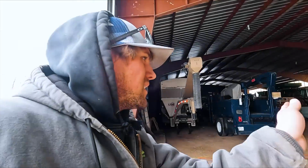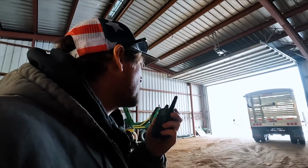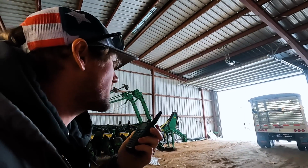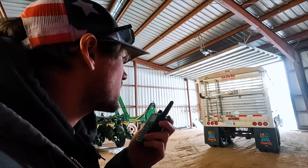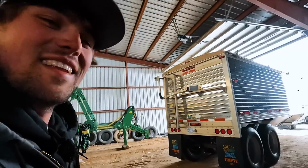Gotta be backed in, cocked sideways, and where that pickup's at. Yeah, looking good. Keep coming just like that. Maybe start straightening it out. Straight back, keep her coming. You're stuck. You spun out. Like he didn't know that.